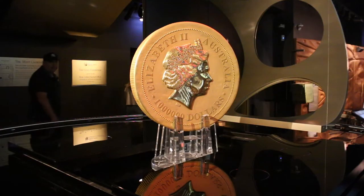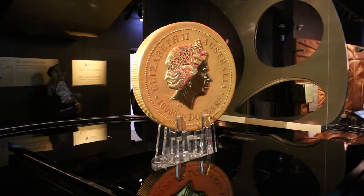Okay, so I've been having a lot of fun checking out all the gold nuggets and looking at all the proof coins that the Perth Mint does produce, but I have to admit, the reason that I'm here is because of this big guy behind me. This gold coin is worth 60 million approximately.